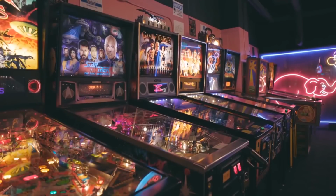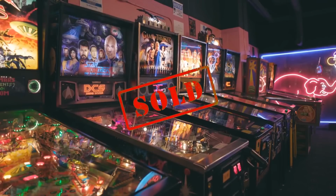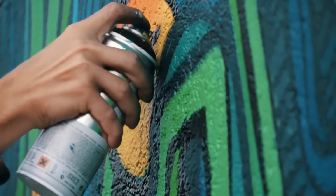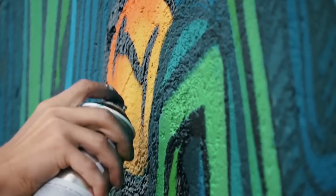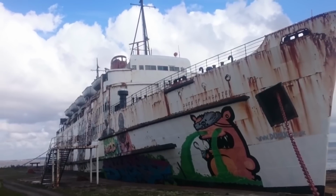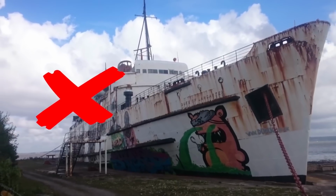The games left behind from the vessel's days as an arcade were sold and removed in 2012. Around the same time, local graffiti artists were invited to make their mark on the derelict ship. Presumably artwork is more attractive than rust and decay. As of now, there appear to be no future plans for the vessel.